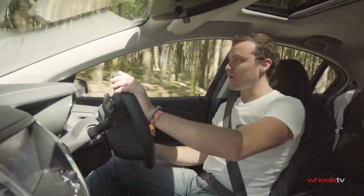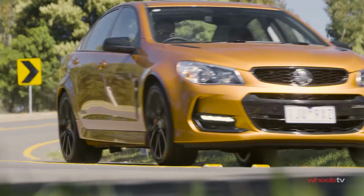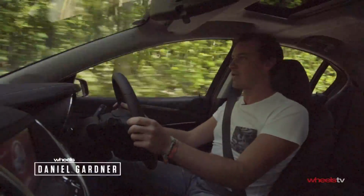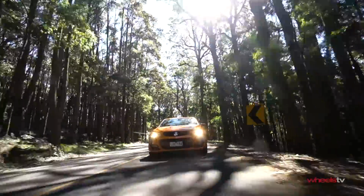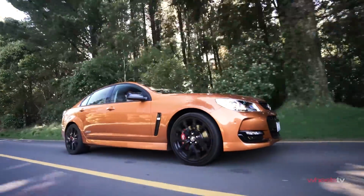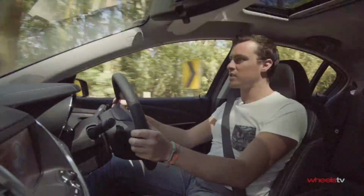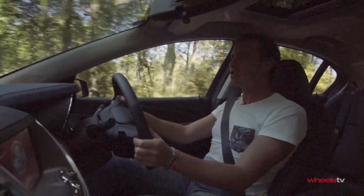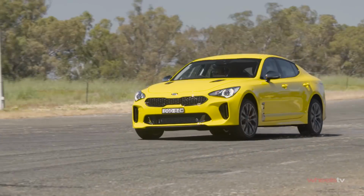The Holden Commodore SSV. If you're a loyal Wheels reader or watcher, then there isn't a single thing I can tell you about this car that you don't know already, including the sad fact that they don't make these anymore. But that raises the obvious question, that with a car that is so iconic and accomplished, what could you possibly replace it with?